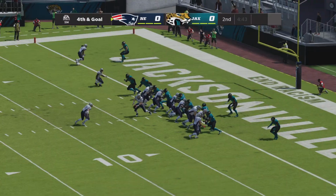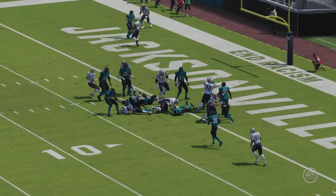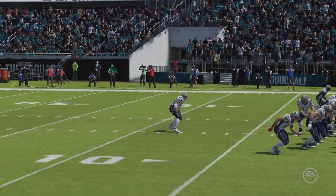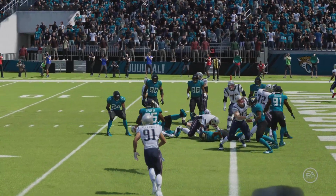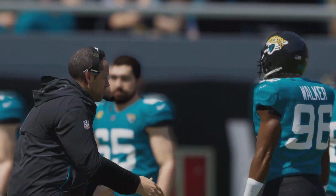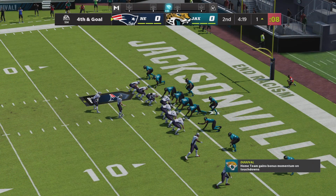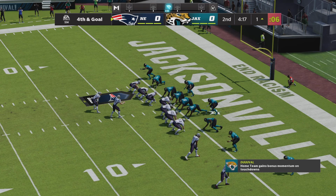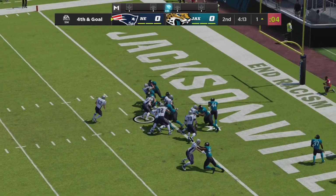Doesn't it feel like during a ball game you have certain narratives going on and there's certain drives that seem to take on just a bit more importance than others? This feels like one of those, doesn't it? To me, 3 points here, a major letdown. This is the time to go and put 6 on the board. The offense is staying out there. Here we go on 4th and goal from the 1. They'll try and run for it.